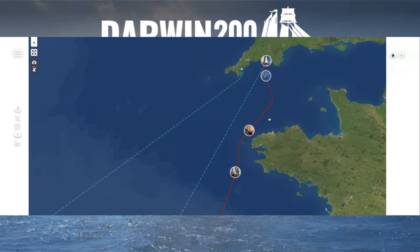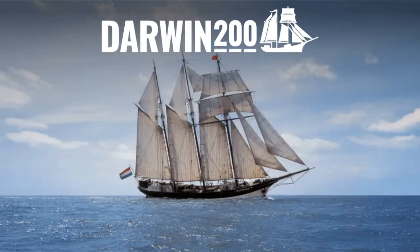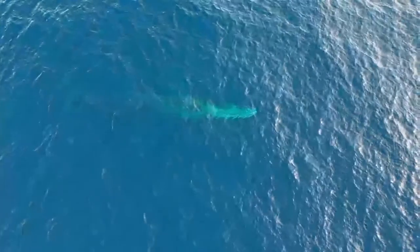And we started to see our first wildlife. We started to see common dolphins chasing the bow of the ship. And then we had our first whale sightings. So let me share one of those videos here. So this is a video of some fin whales. These are the second largest whales in the world.